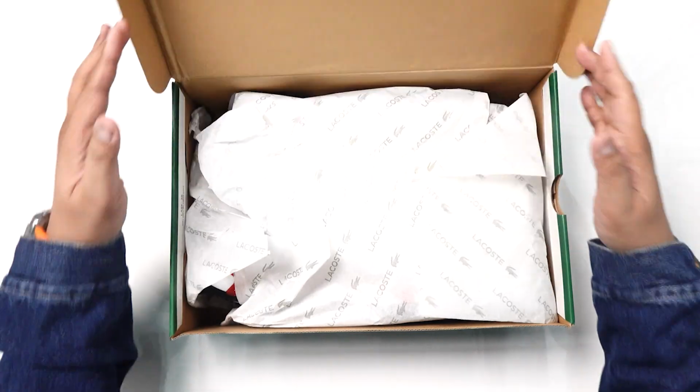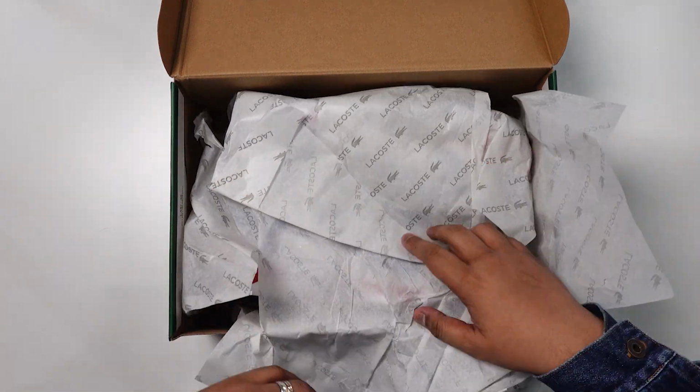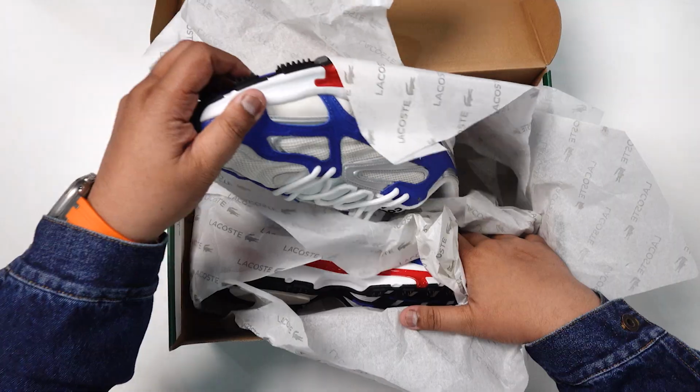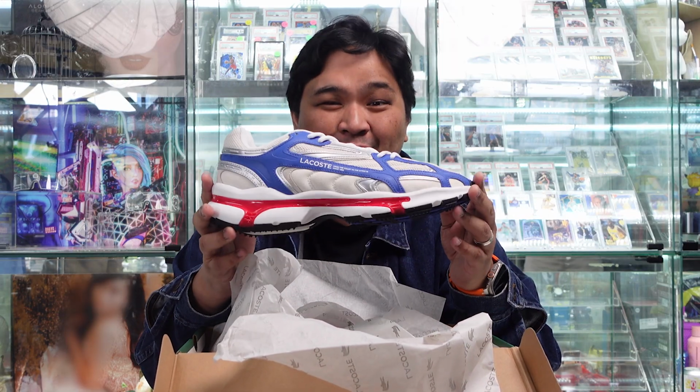So bakit yun yung pinili kong colors? Well, fan ako ng Gundam. Ayun yung kulay ng Gundam. So, ganun din. So anyway, so buksan na natin siya. So you have the Lacoste like tissue paper thing that usually comes in sneakers. And then, you know, whew, here you have it. This is the, parang laki, no? Size 13 kasi ako. So, baka nagugulat yung mga tao.